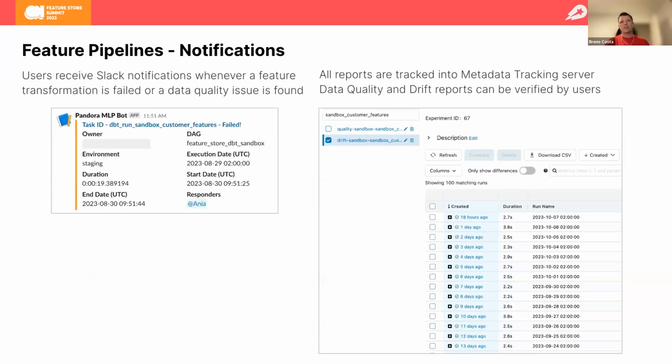And these DAGs run on a live environment, and if some issue happens, for example, a feature transformation fails, or a data quality issue is raised, they receive Slack notifications. They can click on the issue and have access to the reports. For this, we have the reports stored in our metadata tracking server, both data quality and drift reports, and they can be verified by users.